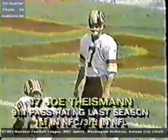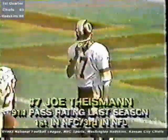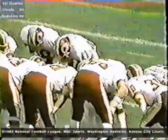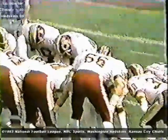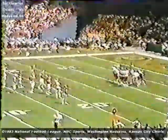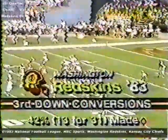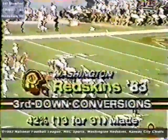They don't want to let him sit back there and just pick him apart. Kansas City is not the only team that blitzes. Washington does too. Both of these defensive teams, Charlie, are very aggressive, and you'll see a lot of big plays in this ball game today. Theismann has completed 2 of 4 for 12 yards. He'll be throwing again. Nick Giaquinto and Joe Washington come in. Third down conversions, 42%.